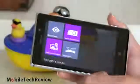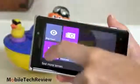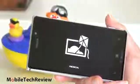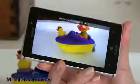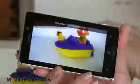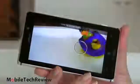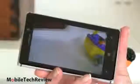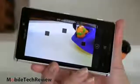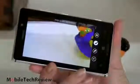Now, if you want to look at something more interesting, here we have Nokia's various lenses and also a couple of others like Bing Vision. Now we're going to use Nokia Cinematograph right now, which is a little bit like a Vine moment or the HTC Zoe. Of course, Nokia has their own thing that they came up with. We tested out with our little boat toy, which I've wound up, so hopefully we can get it moving a little bit, maybe. And we're just going to choose the focus points now, which obviously would be that one in this case. And here we have our strange spinning bath toy.